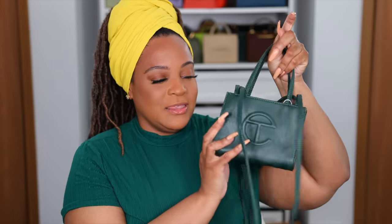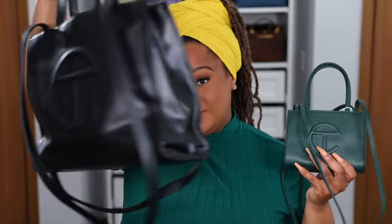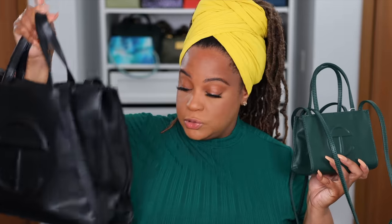So this is the Telfar bag. They do come in three sizes, the small, the medium, and the large. The large, in my opinion, is a luggage piece. It's extremely large. The small bag retails for $150 and the medium retails for $202. Of course, we have a plethora of colors to choose from.